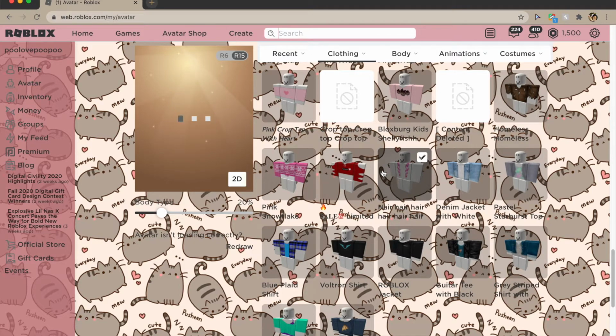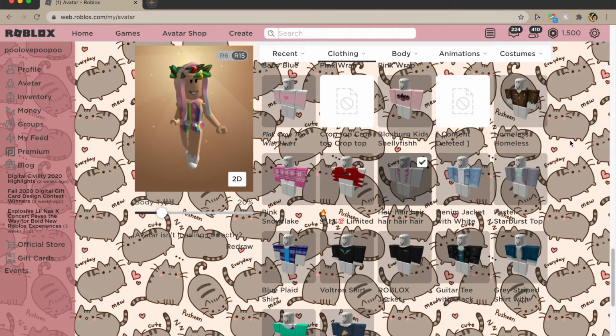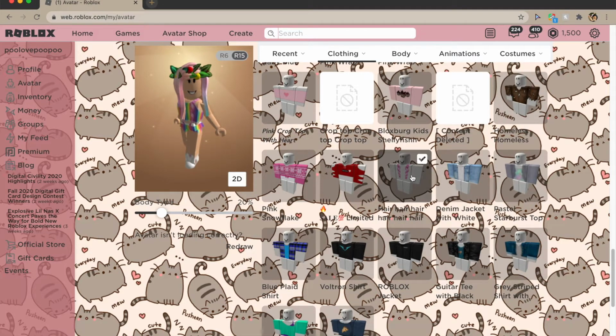And I had this hair because I thought it was cute, and I bought this Bloxburg Kids Shellyfish from Pita Bread. I didn't know who Shellyfish was, but there was this other girl that I was friends with, and she was in a similar bubble game, and she had this. And I was like, hi, we look like twins, because we both had the same face and the hair, I think. And then I really wanted to be actual twins with her, so I bought the shirt that she had. And that was when I didn't know who Shellyfish was. But she's Pita Bread's mom in his roleplay series.